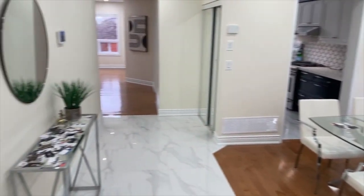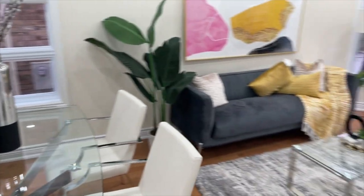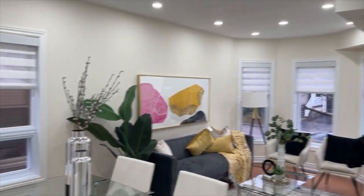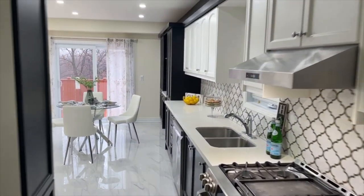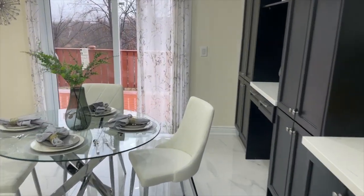I have a beauty of a home here for you guys. Just here in the Fletcher's Meadow community of Brampton, we have this detached two-story, four-bedroom plus one in the basement, four-bathroom home. It is beautifully remodeled and beautifully staged as well.